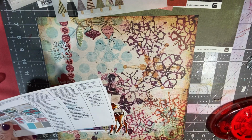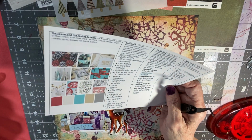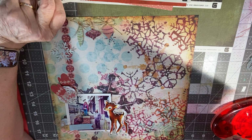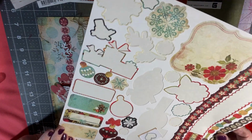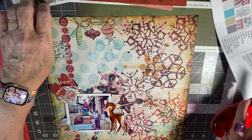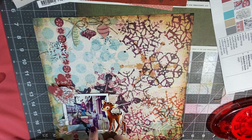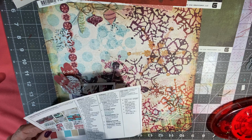Snowflakes, we've got snowflakes. Truck or other vehicle. And I looked through the rub-ons and everything I had in my kit, and I didn't see any vehicles. Let's see, I have another sticker sheet right here. No vehicles. I see no vehicles. And I'm not inclined to go hunt for one. I don't think it's necessary here. Oh, you know what? There's a truck. There are trucks back here in the parking lot. So done. We've got that one covered.